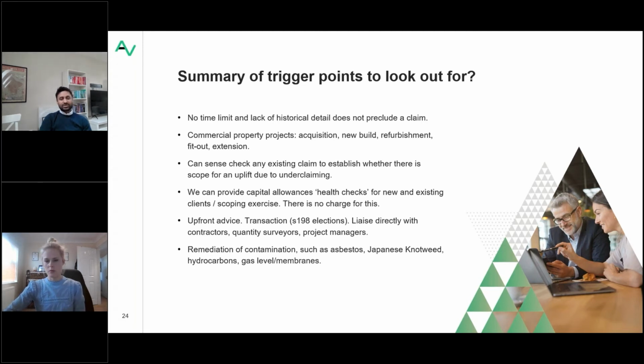And again, going back to what I think Rebecca mentioned a few slides ago about being involved in upfront advice, there's the element of liaising directly with contractors, quantity surveyors, project managers. We can do the heavy lifting if that's what you would like. We can build those relationships and ensure that we get as much information as possible. And to transactions as well.